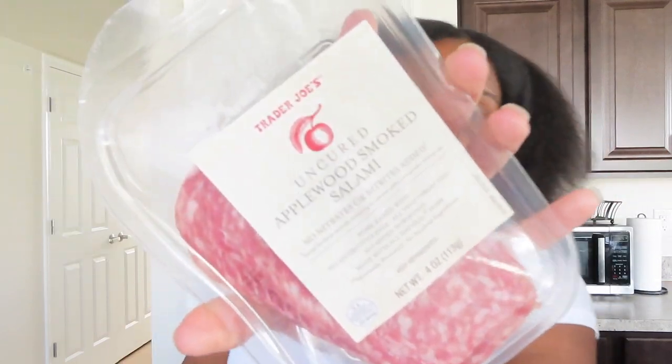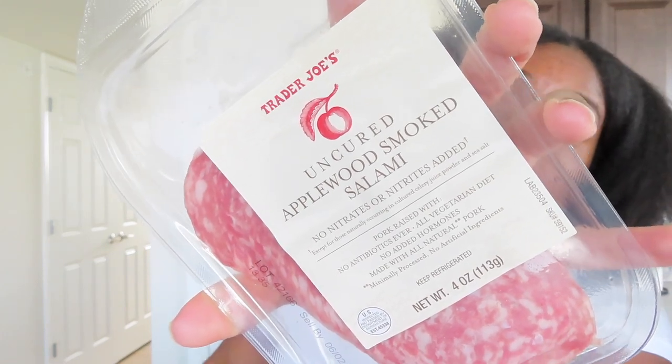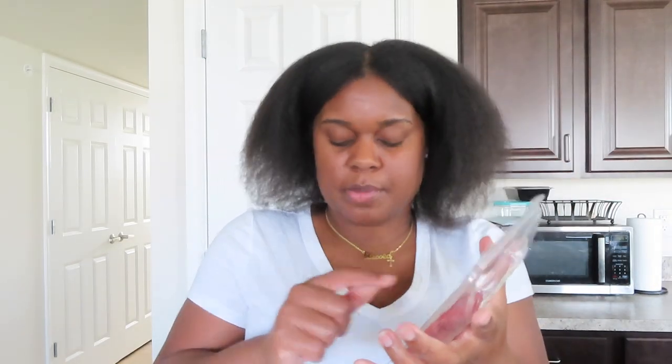And then I got some hard salami to snack on, but this is applewood smoked. I usually get Genoa, I think that's how you say it. So hopefully this is good. If not, I think it was only like $3 and some change, but it looks good. You know how they have the ones with the black peppers in them, the black pepper seeds? I don't really like that one, so that's why I got this to try.